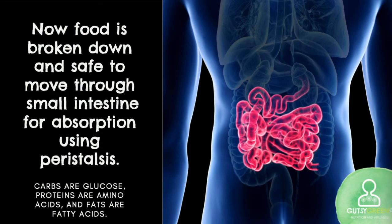Carbohydrates are glucose, proteins are amino acids, and fats are fatty acids. It thus proceeds to move through the small bowel where it can be absorbed. This movement is accomplished by small involuntary contractions called peristalsis. It is here that around 95% of absorption will take place.